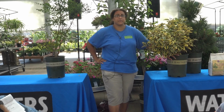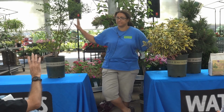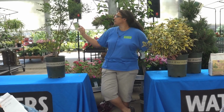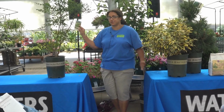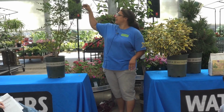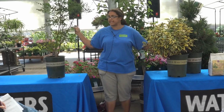Hey Ella, someone's asking online, what's the name of that again? This is Nandina, and it's also called Heavenly Bamboo. That's the common name for it. It's not a true bamboo, but some bamboos have leaves that look kind of like this, so they call it Heavenly Bamboo. If you look that up, you should be able to find it.